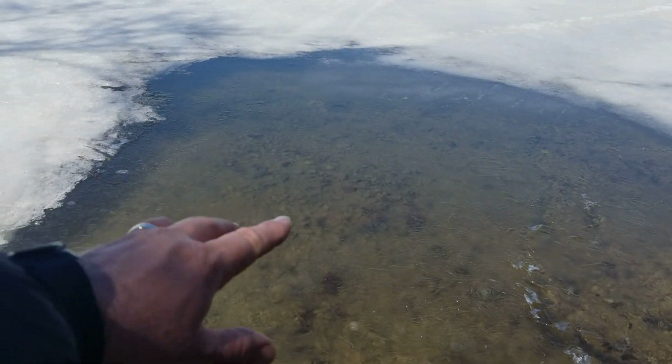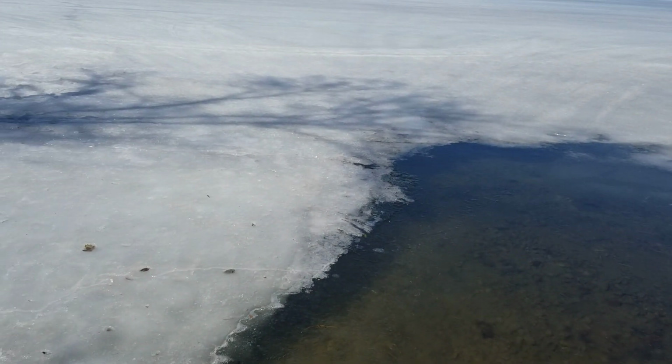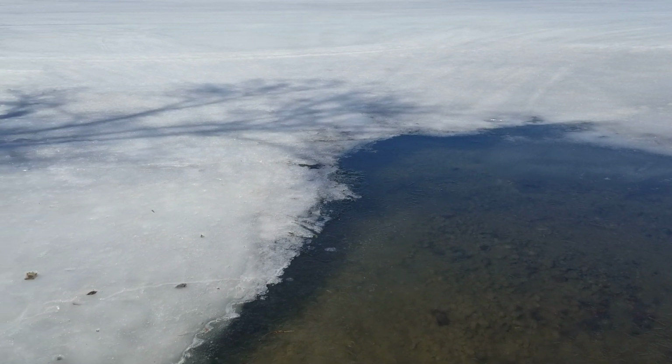This is all rock here, so it's good for spawning walleye, but it's not good for crappie first thing in the spring. They're going to be in like the back bays. They're kind of muddy, shallow, and warm.